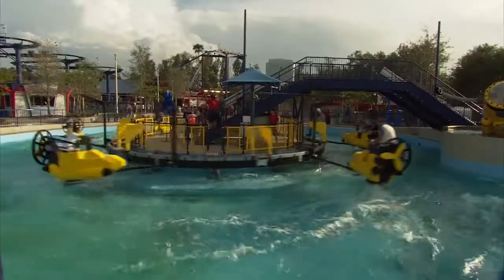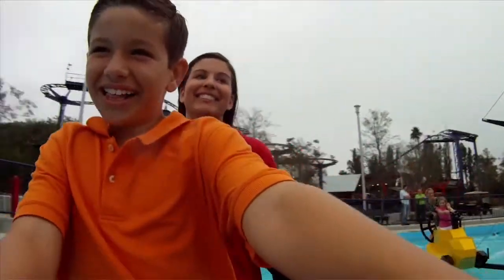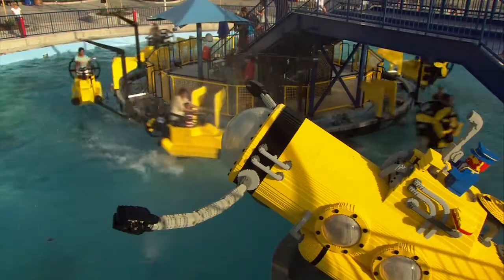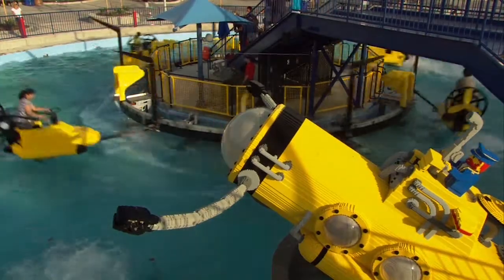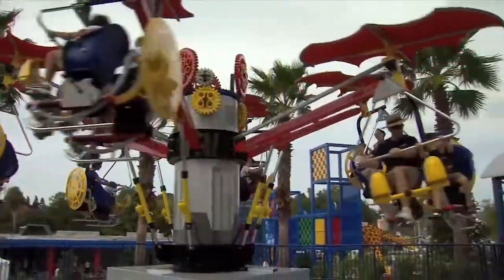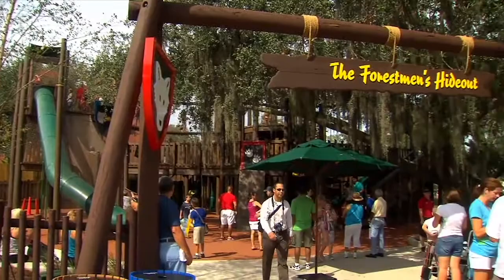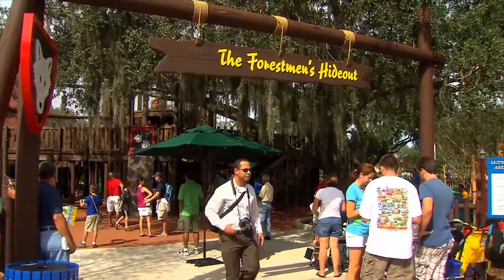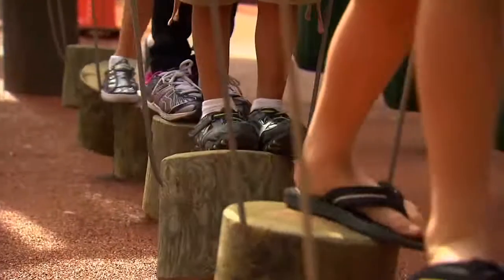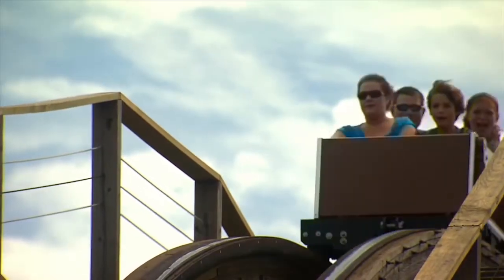Legoland Florida is a 150-acre full-day family theme park designed specifically for families with children ages 2 to 12. The largest Legoland park in the world, it features more than 50 family rides. Legoland Florida is located in Winter Haven, Florida, 45 minutes southwest of Orlando and 45 minutes from downtown Tampa. The address is Legoland Florida, 1 Legoland Way, Winter Haven, Florida, 33884.